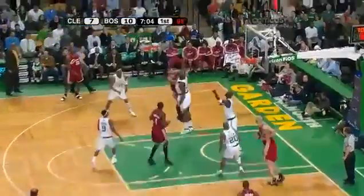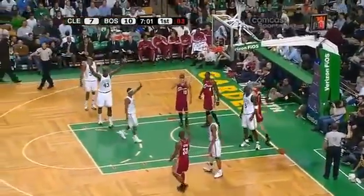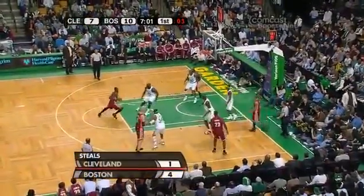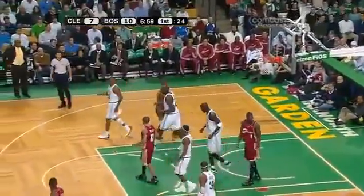West trying to split the defense. KG gets a hand on that out of bounds. 3 seconds for Cleveland to get a shot up. Watch this steal by Perkins as they try to make the swing pass, and watch this nice play as he just picks it up and goes over the top of Delonte. That was not an easy play for a big man. Wallace. And that's going to be a foul on Wallace over the back on the second effort.